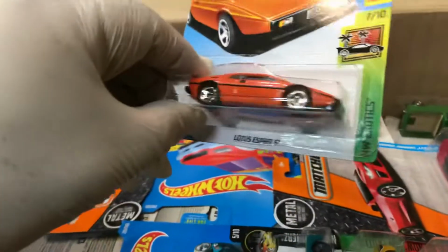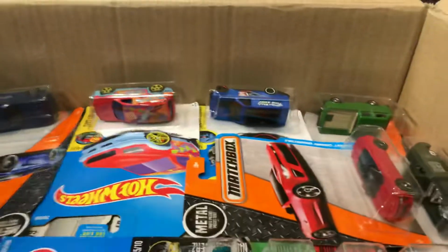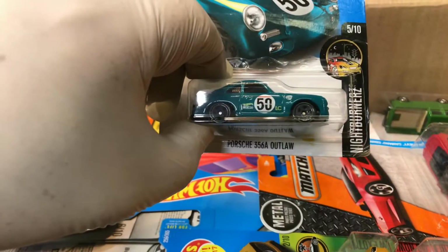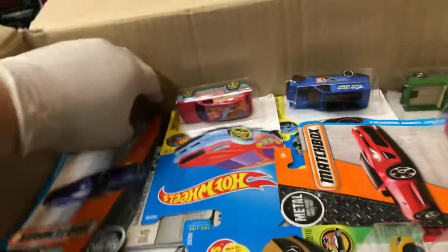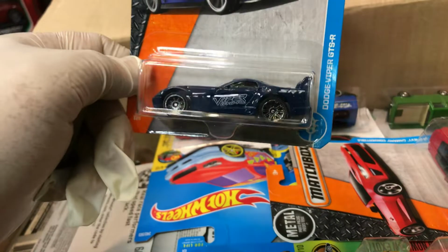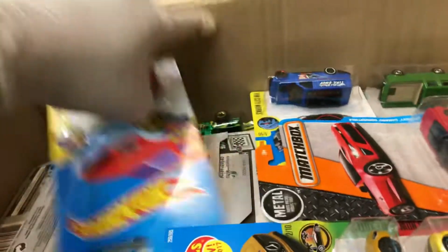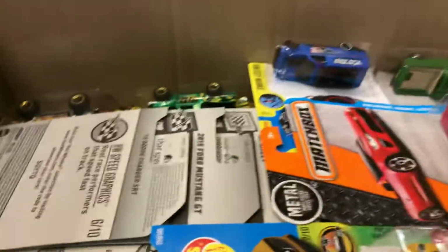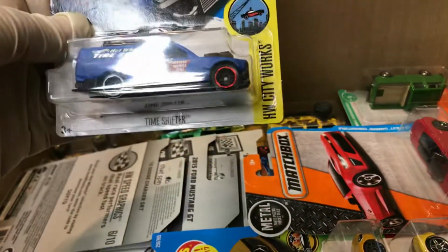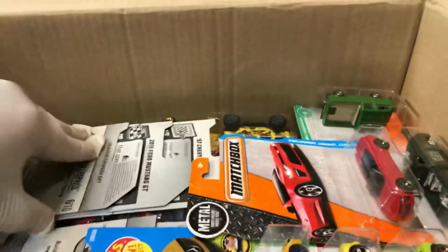Alright, here we have an orange Lotus Esprit S1. Ooh, I like this one. Porsche 356A Outlaw. Awesome piece, guys. Here we have a Matchbox Dodge Viper GTSR. I prefer the real one. Here we have a Fandango. Very colorful. Here we have Time Shifter. First edition 2017. Kind of looks like a Datsun 510, but all souped up wagon.